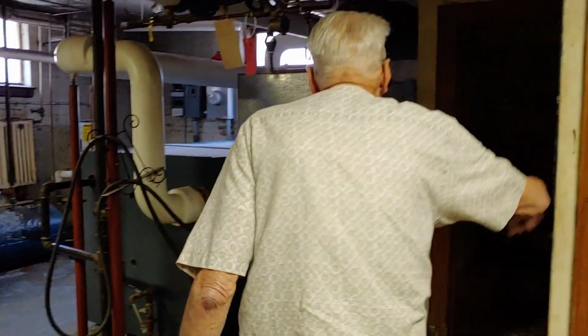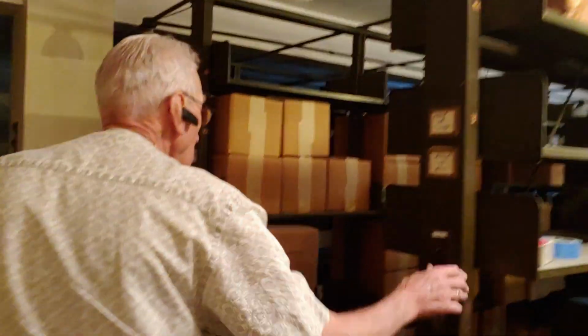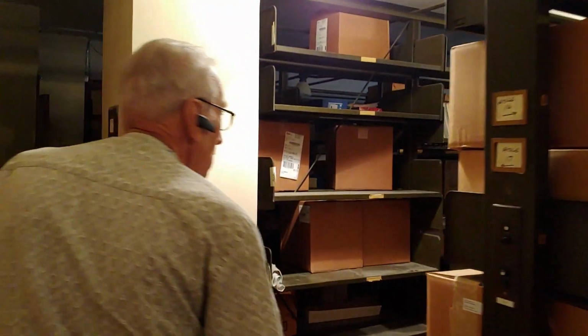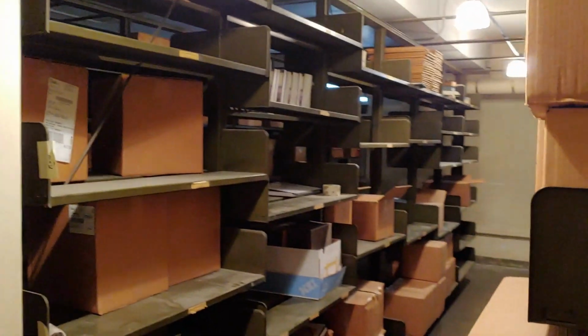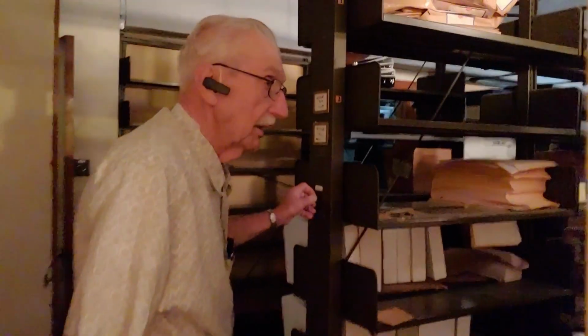I don't know what this room is for, but in here, these are the stairs that go up to the back. At one time, these shelves were all full, and as we're moving, we're either disposing of what is no longer needed or packing it one way or the other. Material and books and so forth that we use for operation as well as selling.